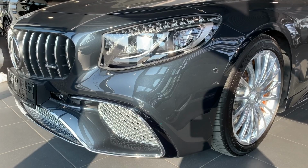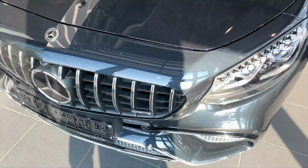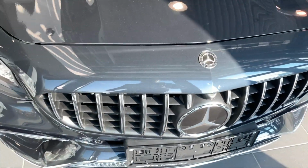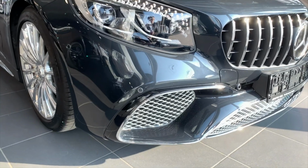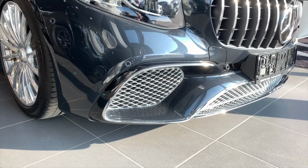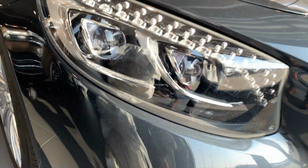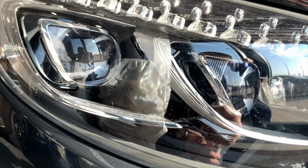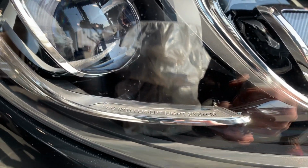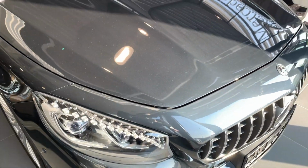Also Panamericana grille. And this is different from the S63 model because this model is rear-wheel drive only and the S63 is 4MATIC Plus. Also you can see distinctive air ducts in chrome in the lower part of the front bumper. So immediately you know this is different than the S63. These are the LED intelligent lights, with beautiful Swarovski crystals. And this is the anthracite blue metallic, as I said, a very nice color. Looks like gray and blue together.